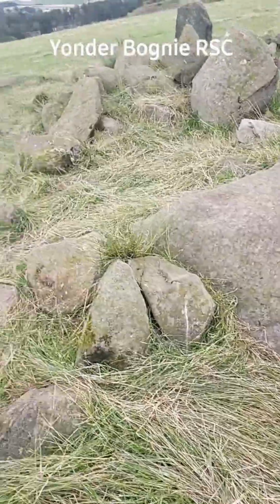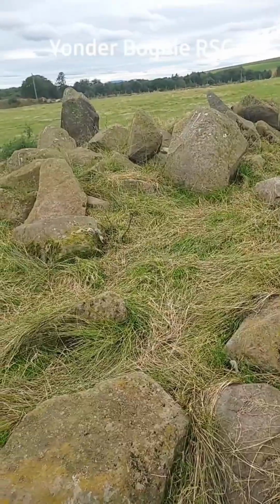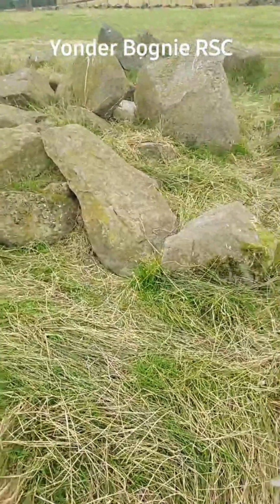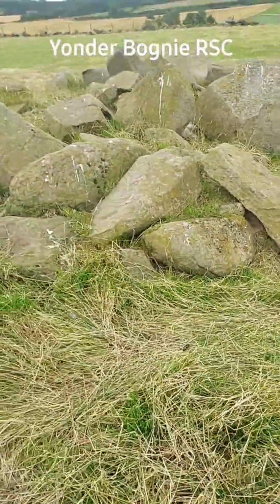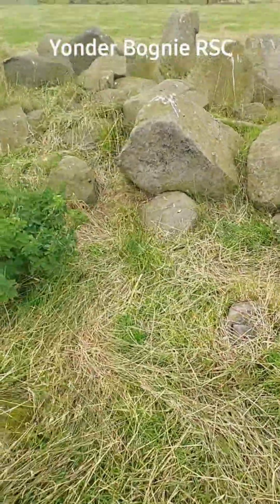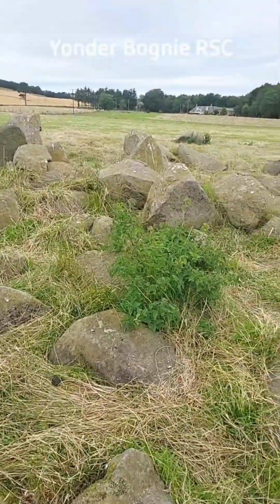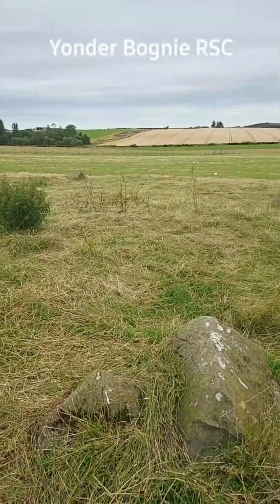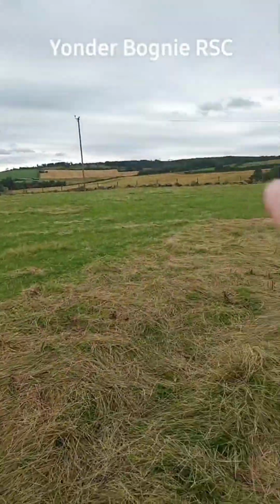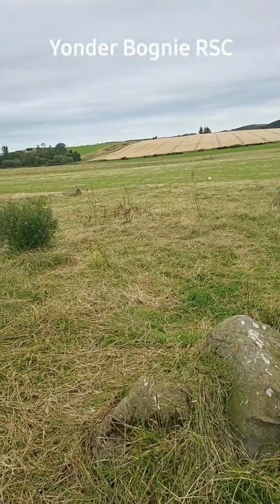So yeah, I think Yonder Bognie is an interesting circle to interpret, and the interpretation that the archaeologists have come up with is a kind of double circle type. I'm open to that. I'm also open-minded to the fact that this circle has clearly had a lot of damage and a lot of reductions done to it, and a lot of movements done to it. A lot of stones moved and just piled, some across at the corner of the field, some in the field boundary, some in the spoil, and some just moved around, some blasted.